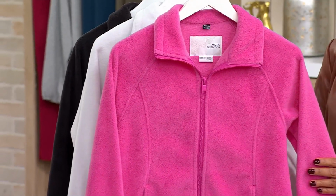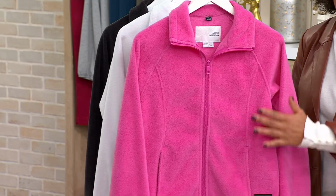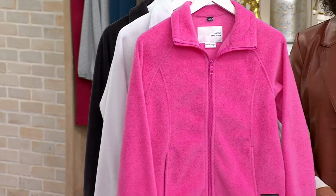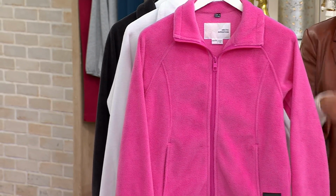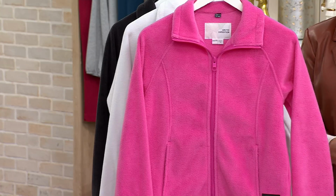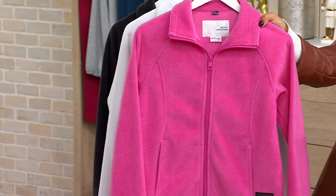We've seen fleeces before, but this is Arctic Expedition, so it's all of their knowledge and know-how in a feminine cut that is going to suit our shape. It's a clearance price of $6.80 on your easy pay, $33.99, which means it's retiring, so we won't be bringing it back. Let me get through the colours and then we will introduce our guest who is just waiting in the wings.